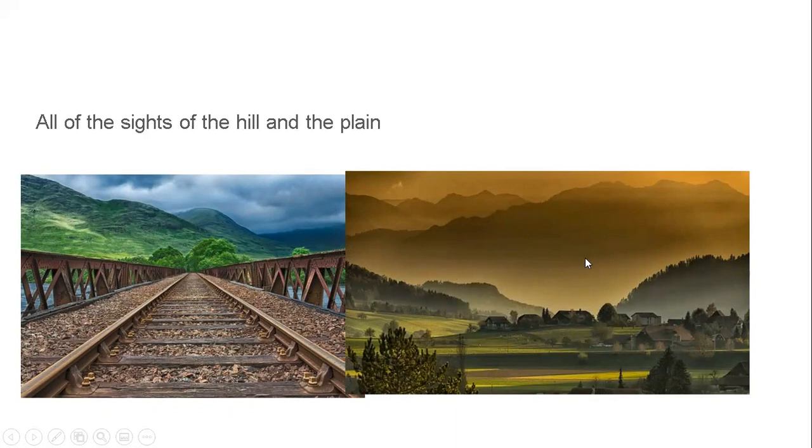Raised portions, raised areas of land. A hill is different from a mountain because a mountain is much higher than a hill. The hill is just a small, slightly raised portion of land. Hill is a raised area of land and plain is a flat area of land.